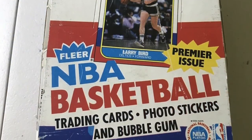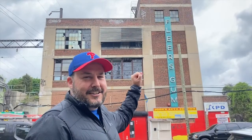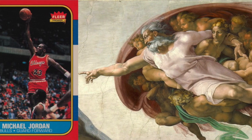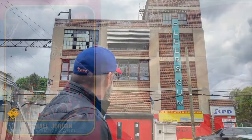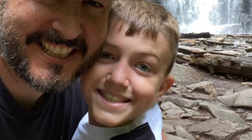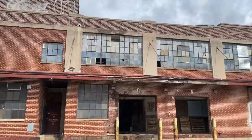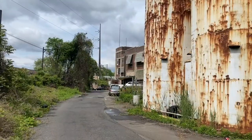Made gum, and then eventually sports cards, baseball cards, and then in 1986 made Fleer basketball cards, the premier edition. And they were produced here, printed here, cut here, and then distributed throughout the country. So this is where the Michael Jordan rookie card was born, every single one of them. My guess is that there might be some old treasures hidden up there. So we're gonna see if we can use Thomas's cuteness to get us access into the old Fleer factory. So wish us luck. Not much going on around here right now, but the factory goes on forever.